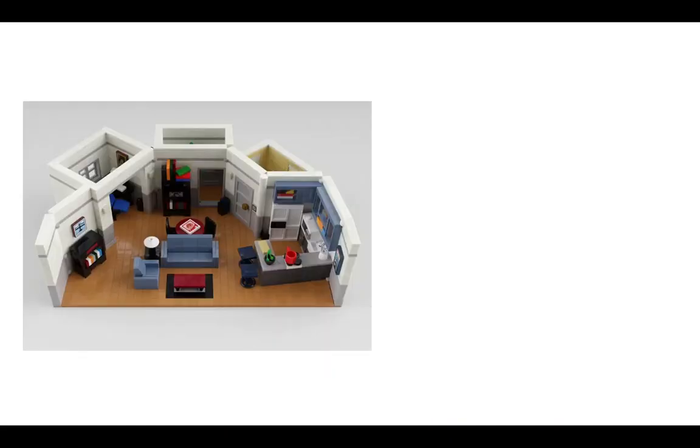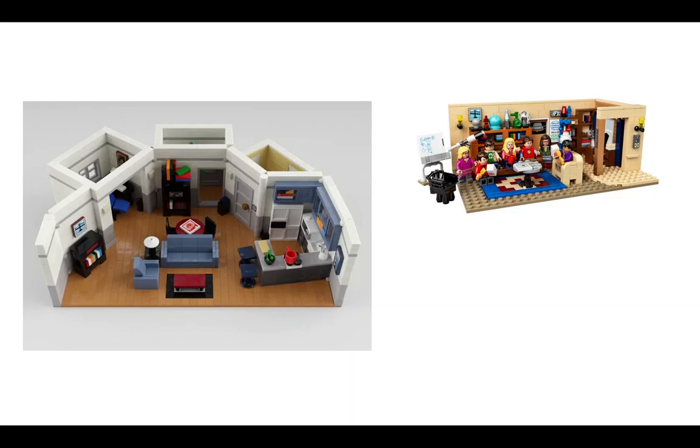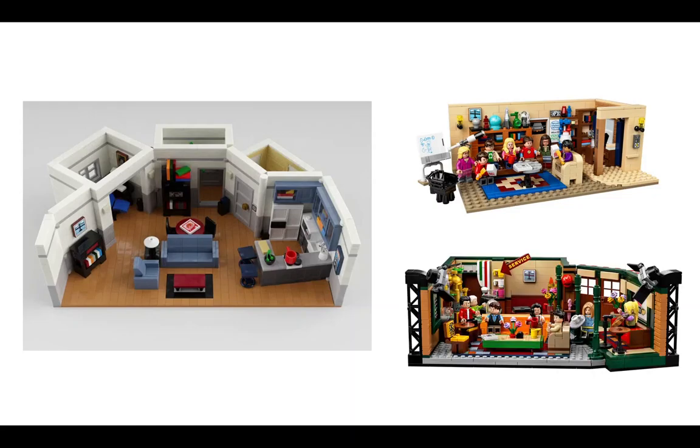Take a look at the actual set, which is the apartment. This does look familiar because we have had TV shows that have a set as an apartment, or a coffee meeting place. So the Big Bang Theory comes to mind, Friends Central Park comes to mind. All of them are similarly well designed. The Friends one is particularly very well designed. The build is quite nice. It's still available from Lego at a nice price, so do get it if you can.